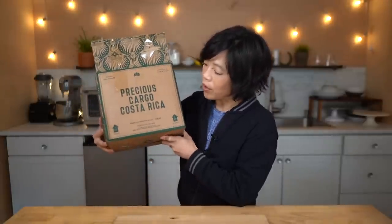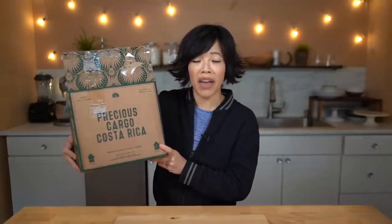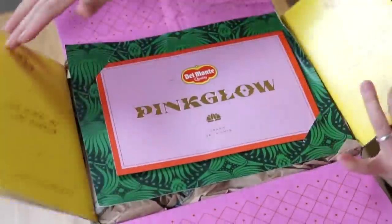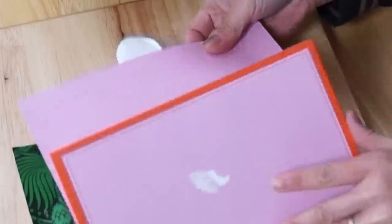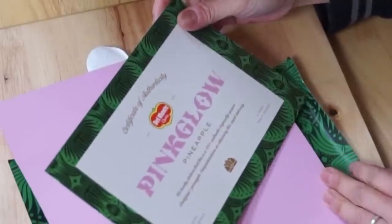Here is a box that arrived at my doorstep. Precious cargo, Costa Rica, because these are grown in Costa Rica. This came packaged with ice packs, so I opened it up and immediately put the pineapple in the refrigerator, but I did want to show you the packaging it came with. The Pinkglow Fresh Del Monte Pineapple. Pinkglow Pineapple Costa Rica, Jewel of the Jungle. And this is a certificate of authenticity that this is an official Pinkglow pineapple. I read on the Del Monte website that this pineapple has been 16 years in the making. It is only grown in Costa Rica.